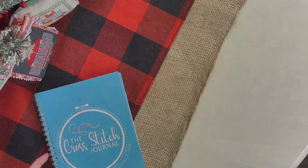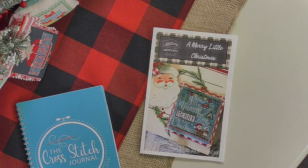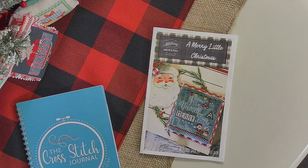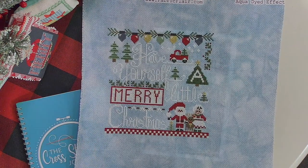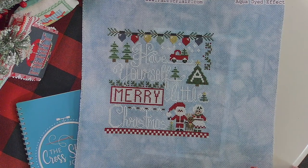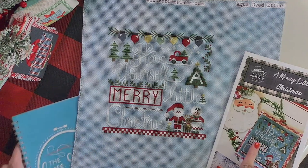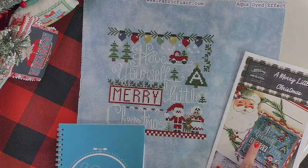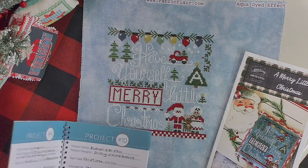The very first one that I'm going to show you is A Merry Little Christmas by Stitching with the Housewives. Of course, since this is Jolly Housewives, these are all Stitching with the Housewives. Sorry, I'm getting all my words confused. So this is what I stitched on. I stitched on Aqua Dyed Effect 14 count, and they stitched on Rit dyed and tea dyed fabric.